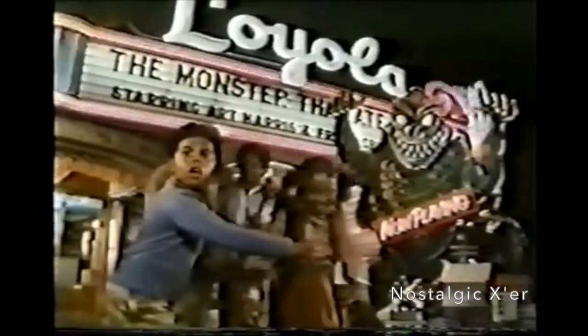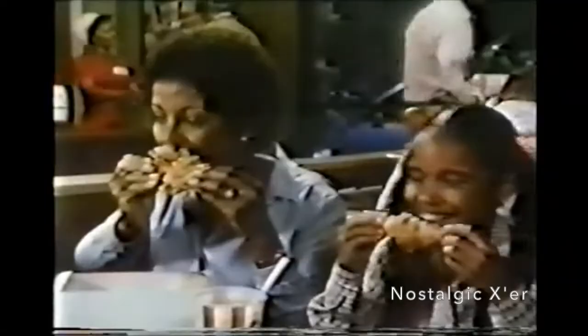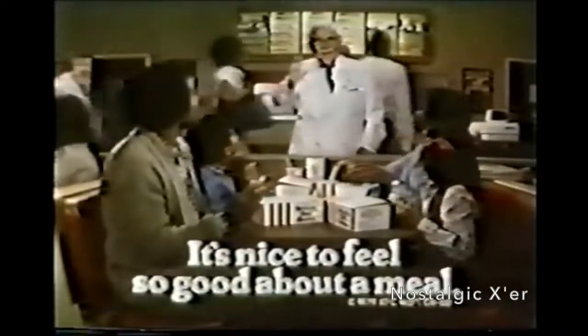Hey, how was the monster that ate Tokyo? It made me scared. It made me hungry. That you're going for a burger? Have you seen the price of burgers lately? We're going to Kentucky Fried Chicken. At the Colonel's, I know we always get fresh quality chicken. Now, this is a good meal at a price that makes good sense. Right, son? Right. It's so nice to feel so good about a meal. So good about Kentucky Fried Chicken.